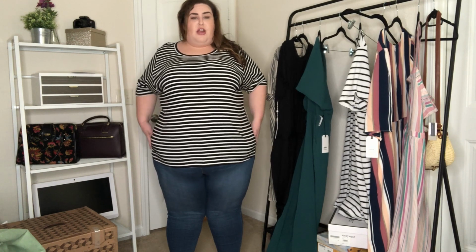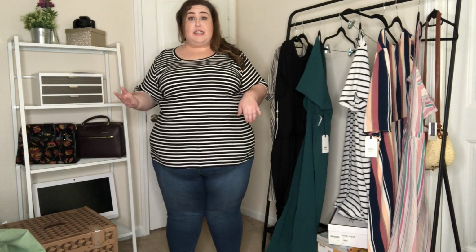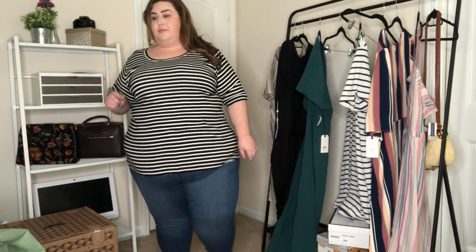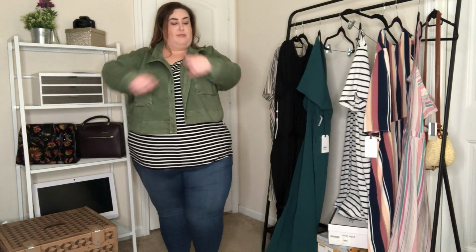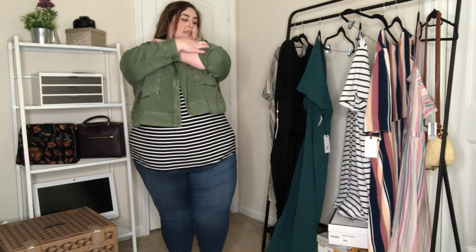I'm kind of wondering what other colors they have because I don't wear black and white striped a lot, but let me put on the jacket. Okay, so I do think this is much more cool and more my style. Obviously in spring, I'm going to wear it with the sleeves rolled up.